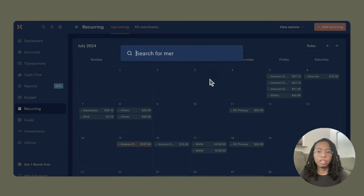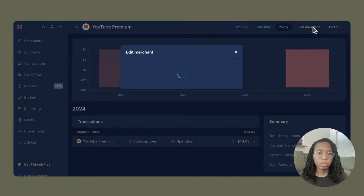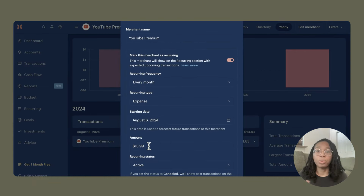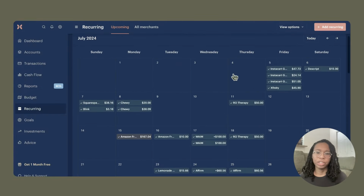And then the last thing for YouTube Premium, I need to make sure that the amount is actually $14.83. So when I was planning for YouTube Premium, I was only going with the base price, which is $13.99, but I forgot that they charge tax. So I'm just going to update this to $14.83 and then click save. And I believe that's it for the recurring expenses.